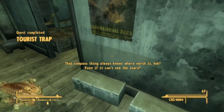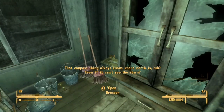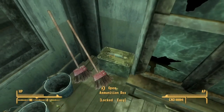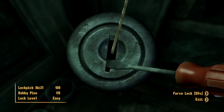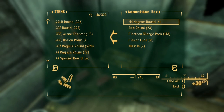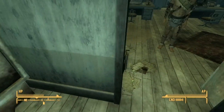They just took it without... Even if it can't see the stars? Well, I hope Daniel likes leaky supplies and medical supplies and all that stuff. Due to the fact that my dumbass reacts faster than my brain can actually handle.